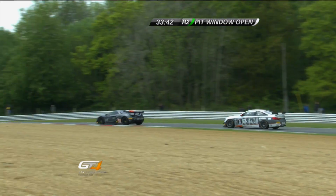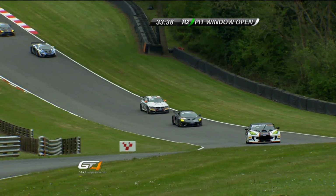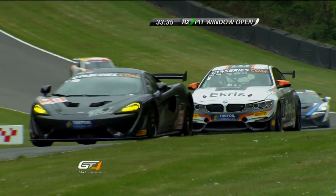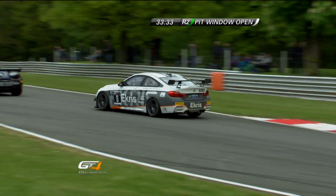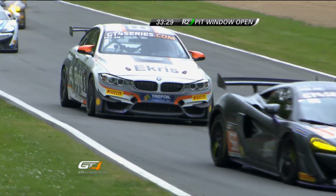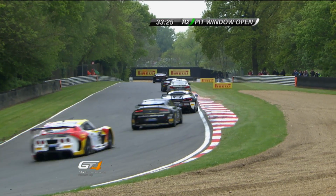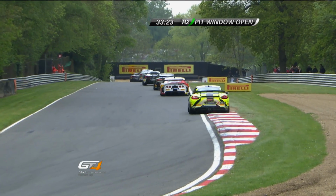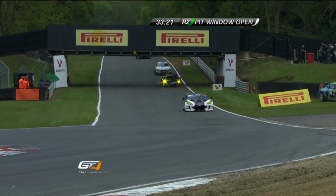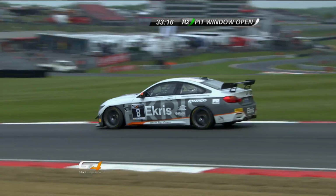Pit window, yes, we know it's open. Which of these are going to be tempted to come in? Charlie Robertson, I think he'll stay out as long as he possibly can. He's just got that little comfortable cushion. It was 0.121 of a second on the start-finish line as Joe Osborne made an attack, but it's, I'd say, another half second and more that that's been extended by. Yes, as they go towards the Pirelli Bridge, it's very much Charlie Robertson making his escape in the Ginetta, number 100. But in turn, Joe Osborne is having to look in his mirrors.